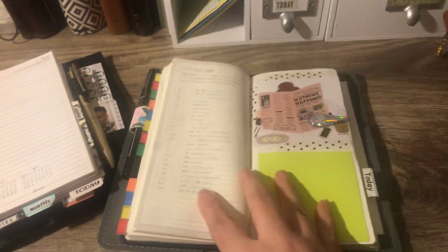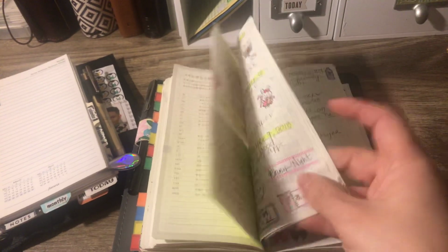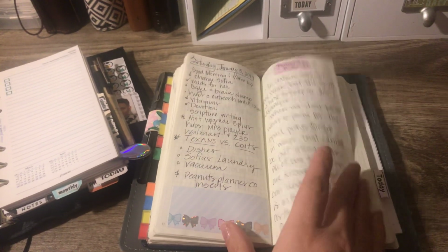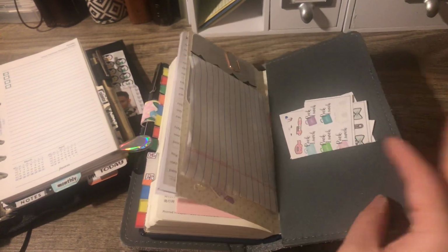So over here in the daily pages, I was just doing that, just daily stuff. Brain dumps, prayers, just you name it, because this is the Mega and it has all kinds of stuff in there. So I figured, why not? And then I have passwords right there. And then that's the back of it.